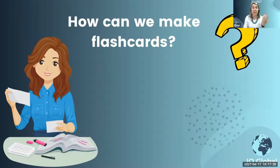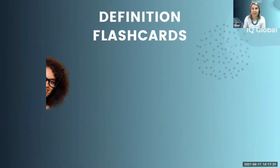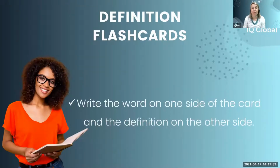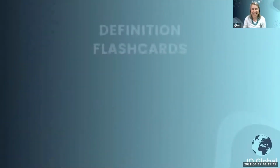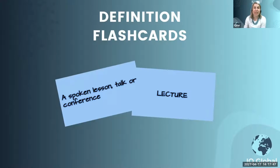Okay, how can we make flashcards? This is what they look like. First, we write the word on the one side and the definition on the other side. Here is an example. Lecture. A spoken lesson, talk, or conference. That's what a lecture is. Great example.